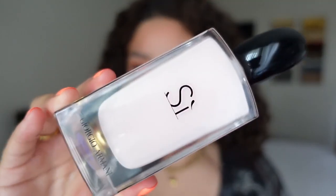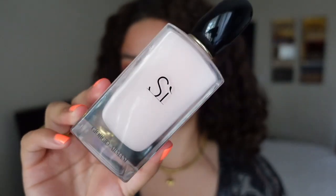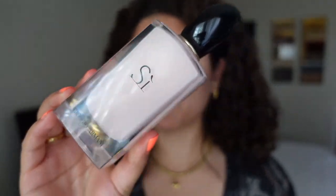This is Sì Fiore from Armani, and this is one of my also favorites in my collection. I'm trying to see in the light how much I have left, but I can't really see. But this is a very creamy floral. Different people describe it different ways, and I can see each of those descriptions very perfectly. The way that I described it in the past is like a berries milkshake. It just has a very creamy and fruity, but in a very creamy way.